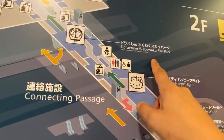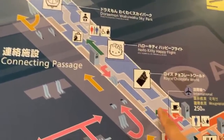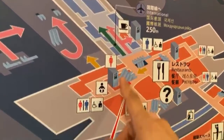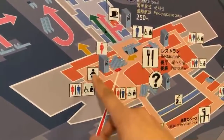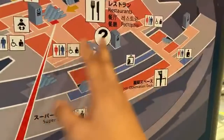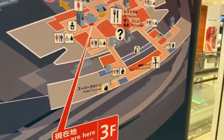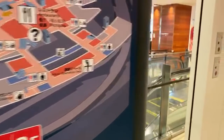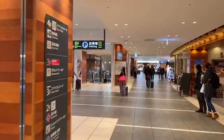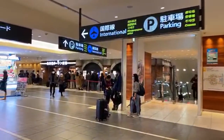Oh, we missed the Doraemon Waku Waku Sky Park. Well, you're gonna have to see that for yourself because we're way over here. We walked through the Royce Chocolate World already, and then we went through here, which is the restaurant area number one. And now we're gonna go through here and then we're gonna end the live stream around here. And if we can, I wanna take you to the indoor observation deck. Let's do it. Indoor because it's really cold outside. It's supposed to get down to like -7.